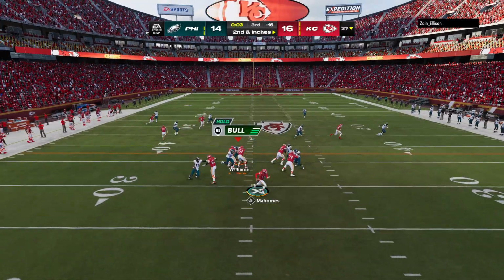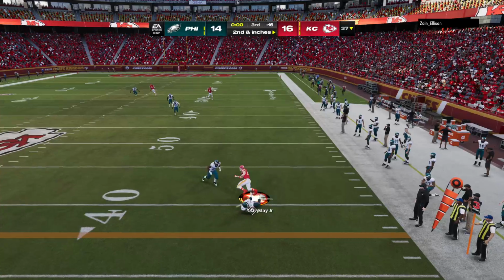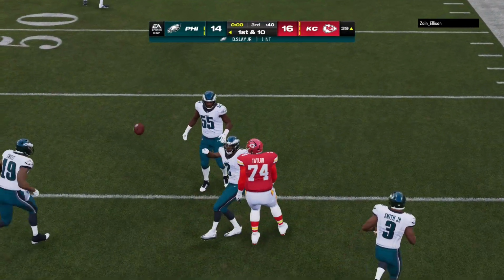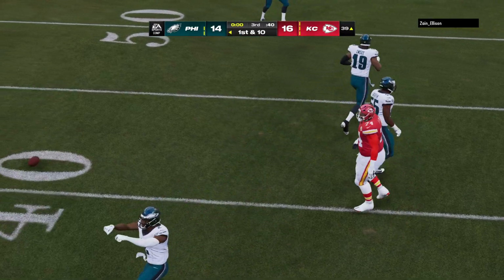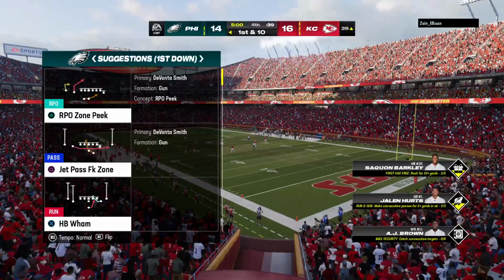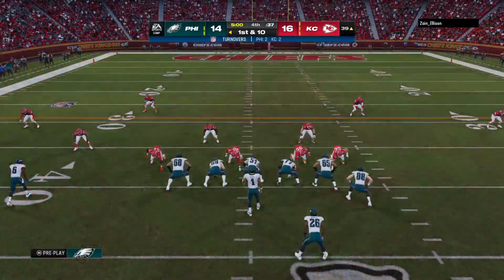Shotgun snap to Mahomes. Escaping the pressure right. Oh, the turnover fest continues. Here's another interception. Darius Slay with a pick. So it'll be a change of possession on the turnover when we get back. We'll return with more after this.